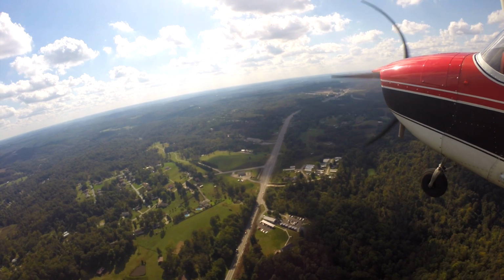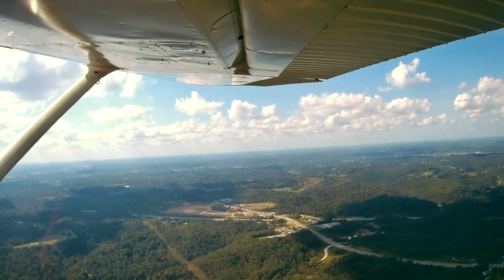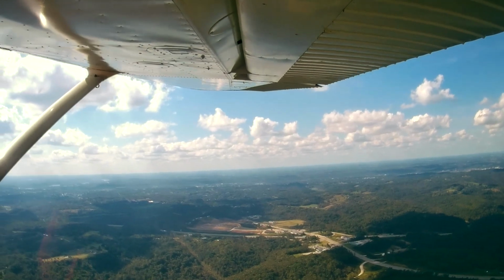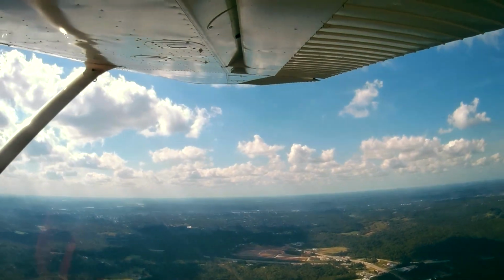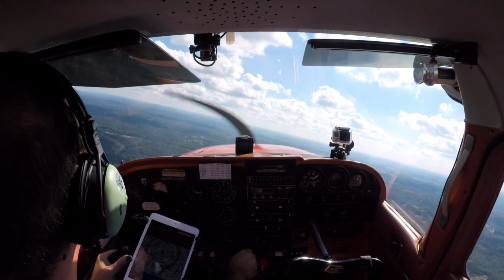Yep, we're gonna avoid traffic for sure. Let's start on course now. And Skyhawk 3852 Lima, we're turning, making a left turn here on course to the east, 3852 Lima.